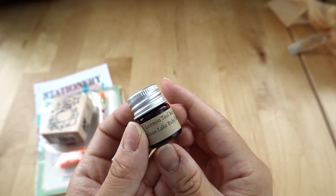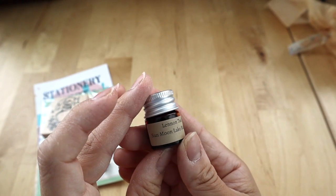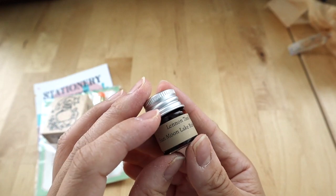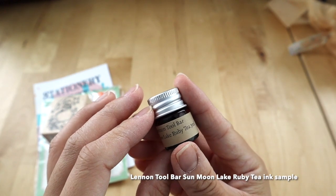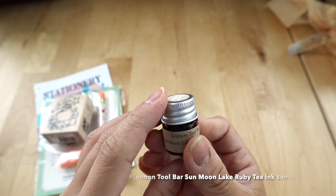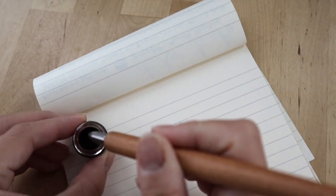So I've really been wanting to try inks from Lennon Toolbar, and this one is a sample that Yoseka had of the Sun Moon Lake Ruby Tea ink. So I'm really excited to try this one out, this color.